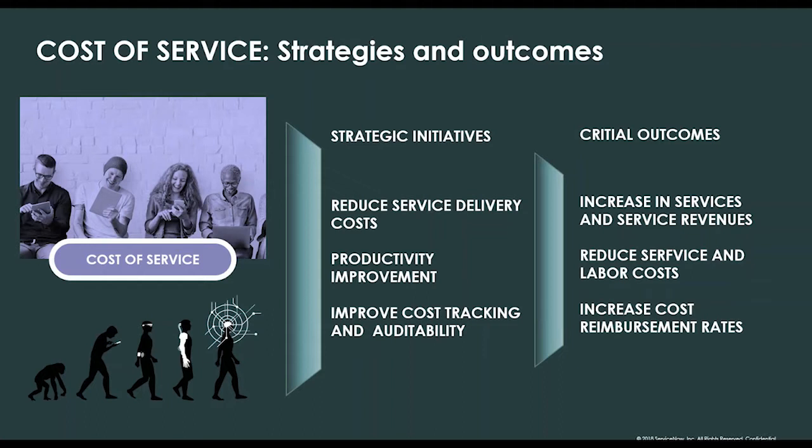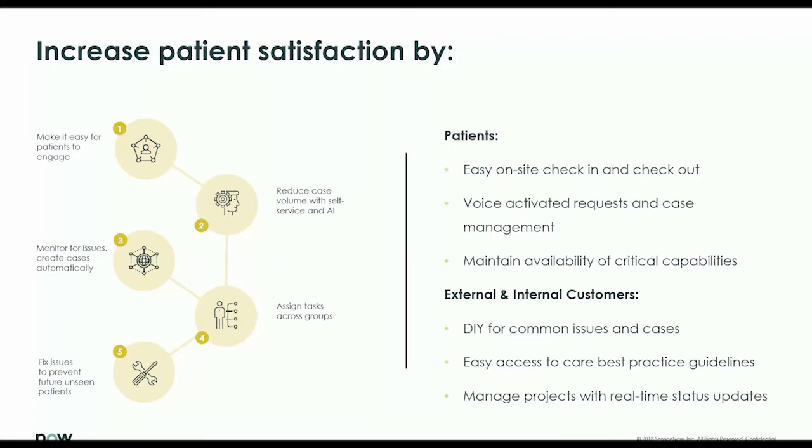So thank you, Jeremy and Jesse, for your insights. I'm going to turn it over to Jesse here. He's going to talk a little about patient satisfaction, and then he's going to highlight some different solution options, and then we'll continue on with the flow here. So Jesse, I'll turn it over to you.